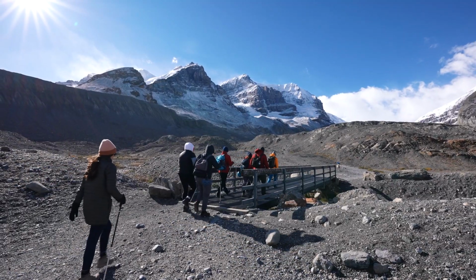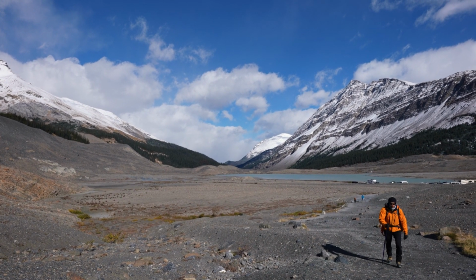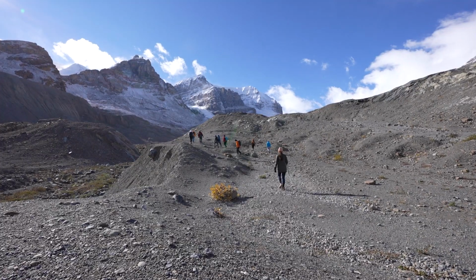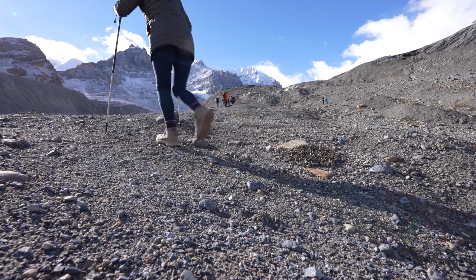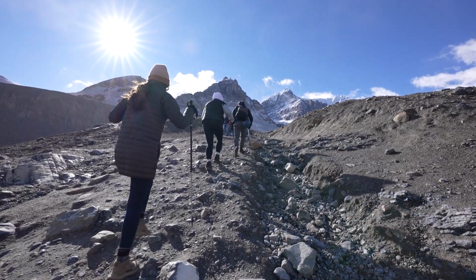We are officially on the trail. We started our trek up to the toe of the Athabasca Glacier. We'll be there in just a few minutes and get our first glimpse. Our guide Emily is the one giving all the fun facts today, and you'll be seeing lots of her as we go. I'm so excited to get on that ice.